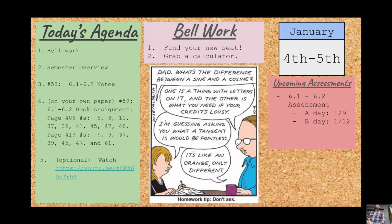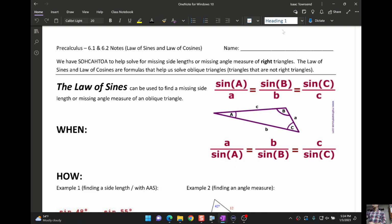Now, I was saying that what we're going to talk about here with law of sines and law of cosines is not really a calculus topic. It's really, we do it for ACT. But if you ever do take a trig course, college trig course, this would be one of the units that you would do. You just wouldn't spend very much time on it.